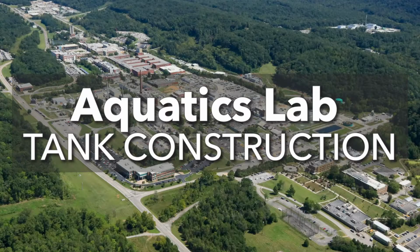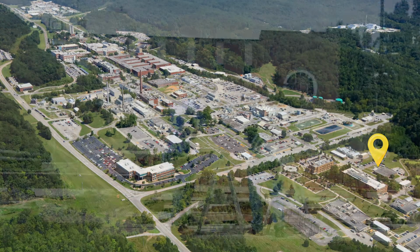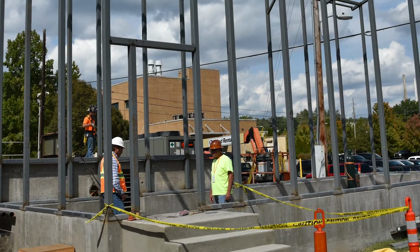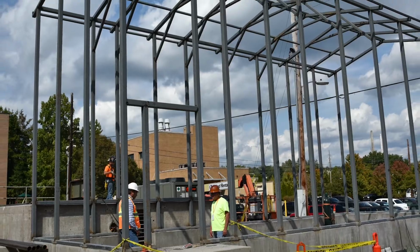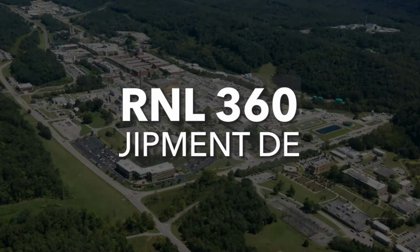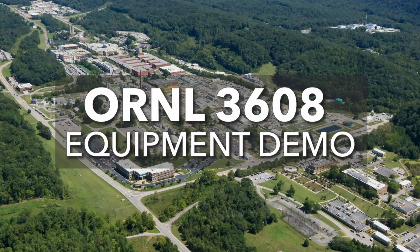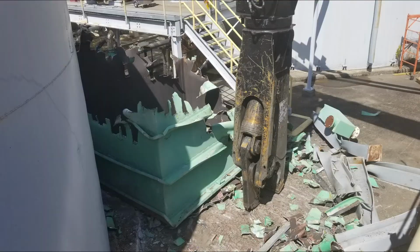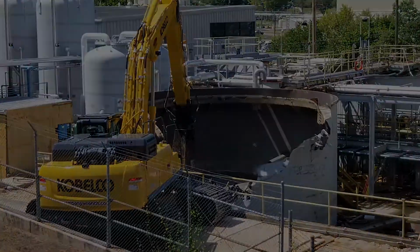Also at ORNL, two 14,000-gallon tanks are being built at the Aquatics Ecology Laboratory. The tanks will be part of the system that simulates Poplar Creek to study how to effectively treat the mercury contamination in the creek. Over at Building 3608, crews are busy demolishing deactivated equipment like this clarifier and hopper to make way for new equipment.